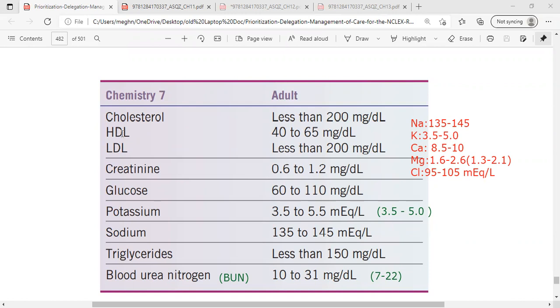High density lipoprotein is called good cholesterol. The good cholesterol is supposed to be 40 to 65 milligram per dL. So if the HDL is less than 40, it is bad because it is good cholesterol. Why is it good? Because they carry the bad cholesterol from the heart to the peripheral organs and save your heart. So if you do exercise, your HDL level will go up.